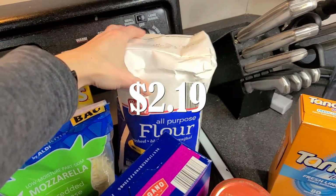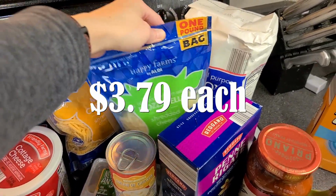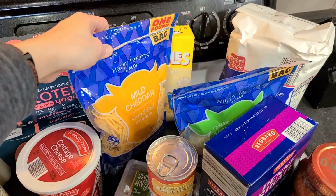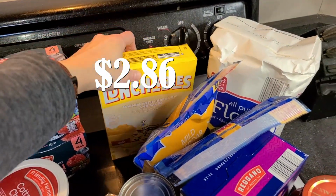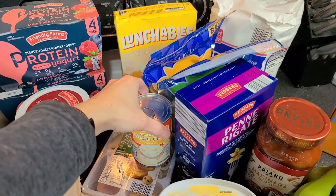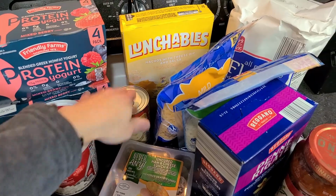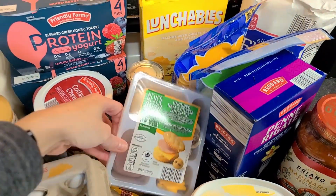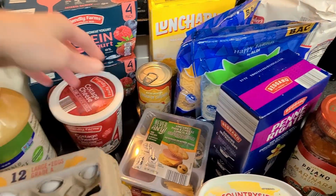Then some all-purpose flour. I got 2 bags of cheese. One is the mozzarella and the other is cheddar. Then 1 nacho Lunchable for Allison's lunches. A can of cream of chicken soup that's going to go in a casserole I'm making. And then 1 of these ham, cracker, and cheese Lunchables for Allison as well.